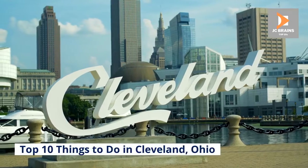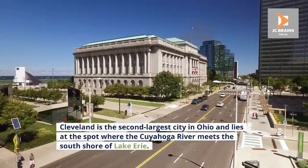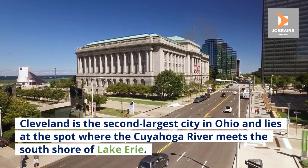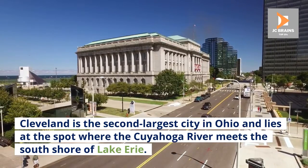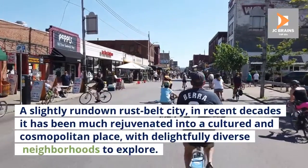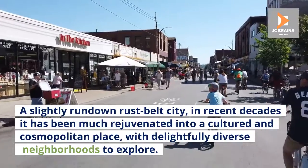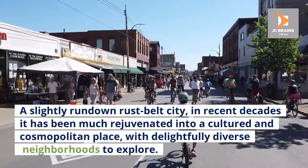Top 10 Things to Do in Cleveland, Ohio. Cleveland is the second largest city in Ohio and lies at the spot where the Cuyahoga River meets the south shore of Lake Erie. A slightly run-down Rust Belt city, in recent decades it has been much rejuvenated into a cultured and cosmopolitan place, with delightfully diverse neighborhoods to explore.